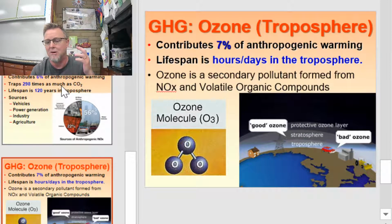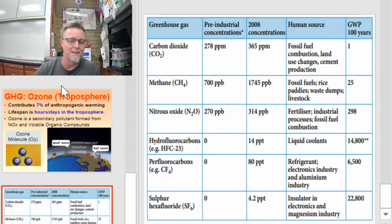Ozone comes in two locations. If it's up high in the stratosphere, ozone is okay. But down in the troposphere, as I said in a previous video, ozone is a no. We don't want ozone in the troposphere. There, it contributes about 7% of anthropogenic warming. The nice thing is that its lifespan is only hours or days in the troposphere, so it doesn't hang out nearly as long as your fluorocarbons or your nitrogen oxides. Ozone is a secondary pollutant that can be formed from both your nitrogen oxides, or NOx, as well as your volatile organic compounds, and contribute to the warming at that level.